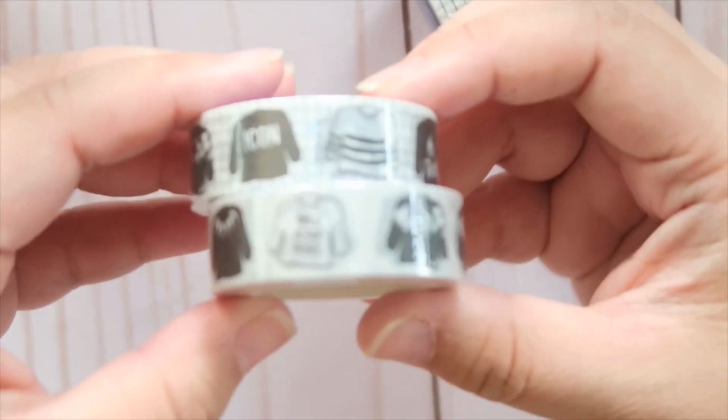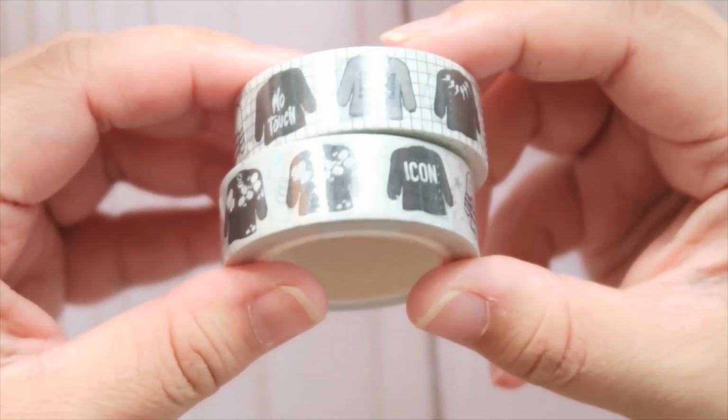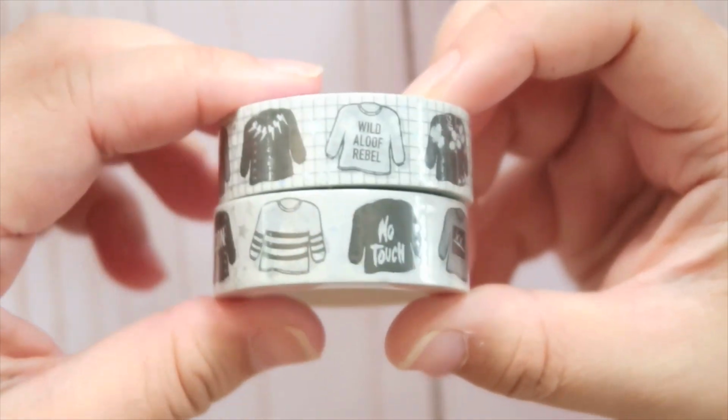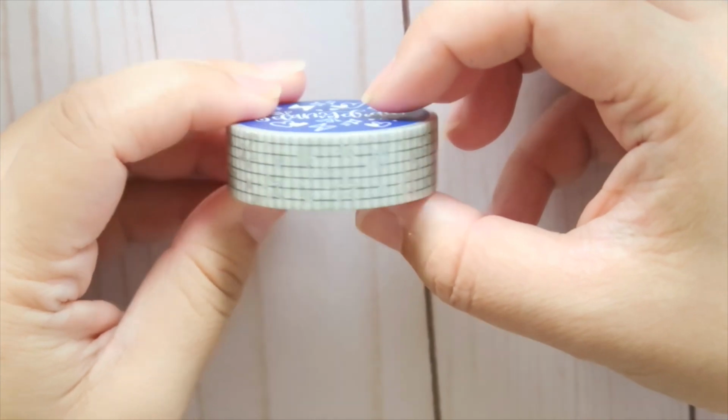But these 2 though, look at that. David sweaters. One has the grid, one is just kind of like a light gray, and both of them have holographic foiling. And then this one is a grid. Let's see if it'll focus. Nope. There you go, with some stars.